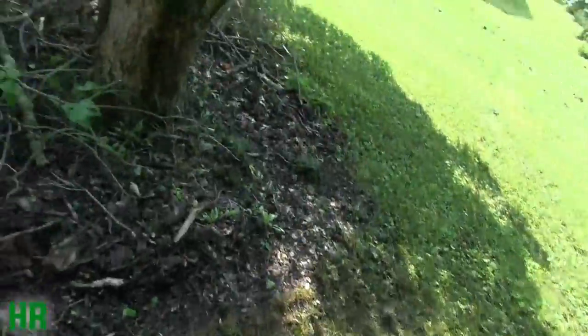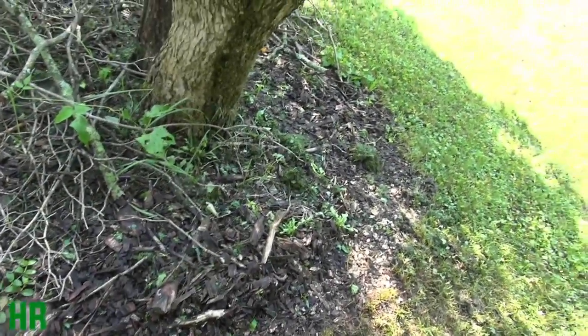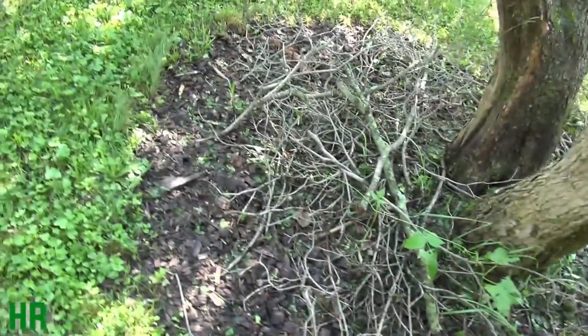I'm not gonna walk you through the whole yard, but yeah, that's something, seeing that, right? Yeah, nothing came up here, surprisingly. You would think this would be like the first area.